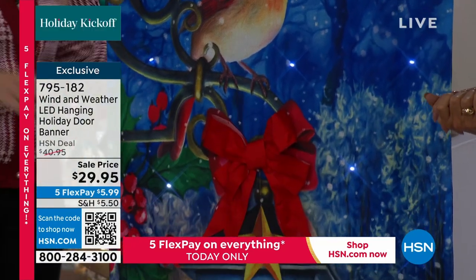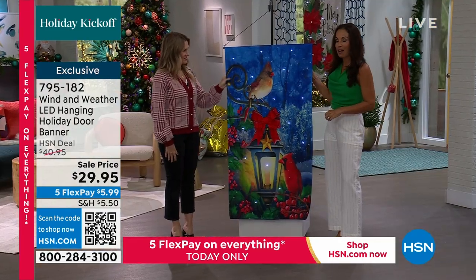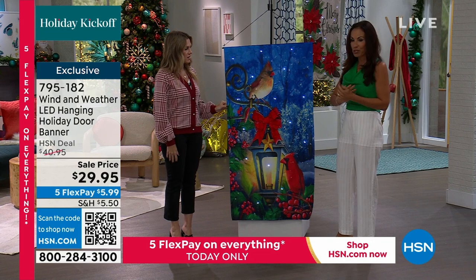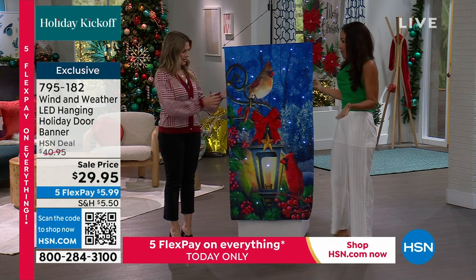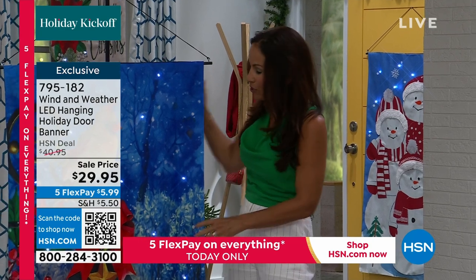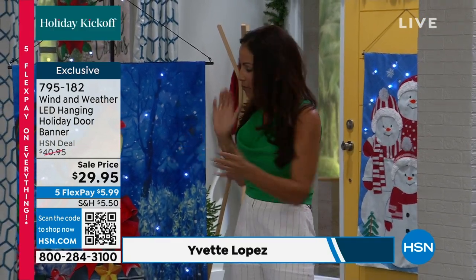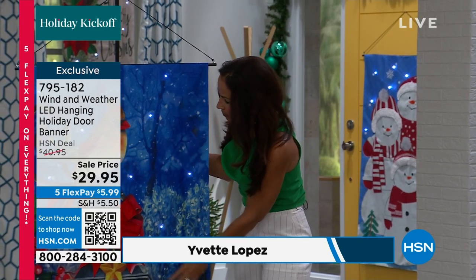No, I appreciate the accuracy since I didn't have the right information. Yeah, so these are, like I said, we had the snowman last year. Our Christmas tree sold out, but people wanted new designs, so we brought you two new ones this year. So say your holiday isn't Christmas and you just want to have something like this beautiful cardinal.